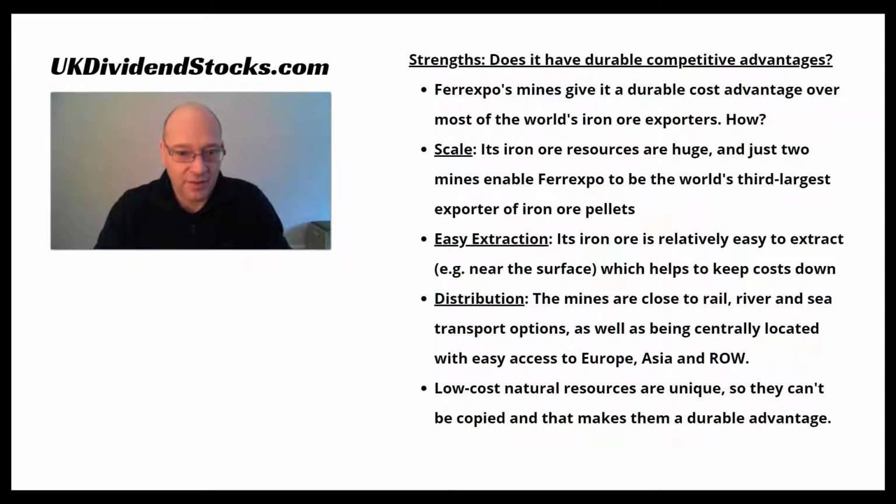So how does that work? What is the cost advantage, and why is it durable? So the first cost advantage is just scale. It has very, very large iron ore deposits in Ukraine, and so it can construct very large mines and use very big excavators and very large trucks and very large processing facilities, and generally the bigger the better. You get economies of scale from having a very big mine instead of a medium or a small mine. And Ferrexpo only has 2 mines in operation, and it's currently the world's 3rd largest exporter of iron ore pellets from just 2 mines, which is pretty impressive.